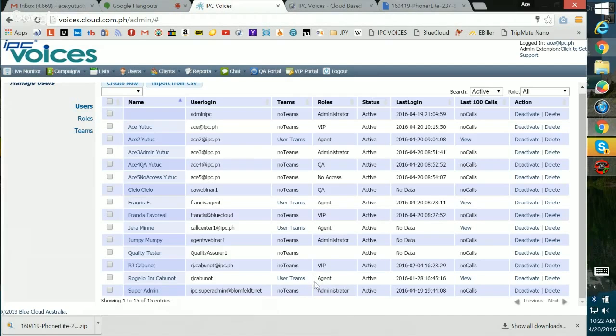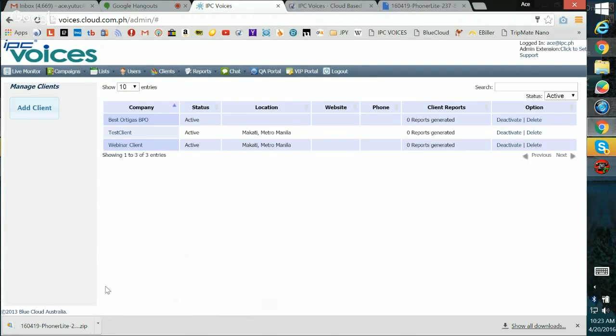Later on we'll be using their access credentials to show you the difference between admin access, QA access, and agent access. Now we've finished adding users. Let's now create teams. While you may have 100 agents running at the same time, they might be working on different campaigns. Through the teams feature of IPC Voices, you can group them together and put them on one specific campaign, or vice versa. You can move them from another group and place them in the new group that you'll be creating. So let's add a group then.